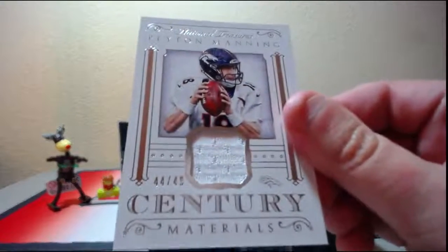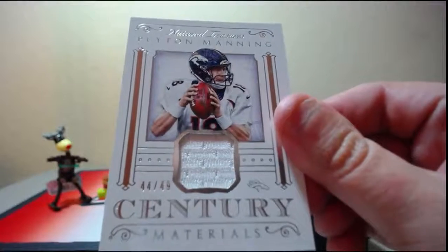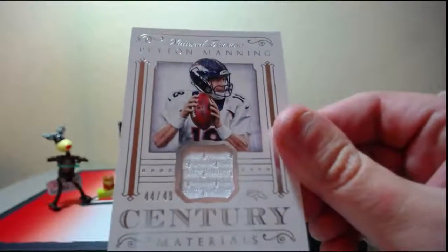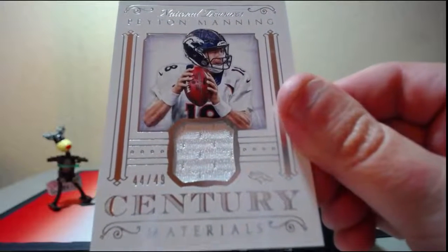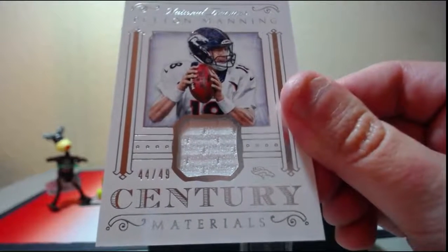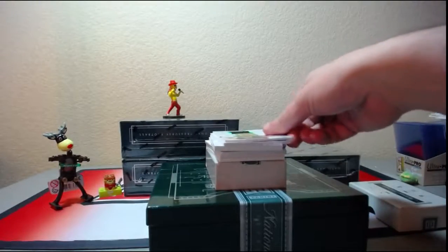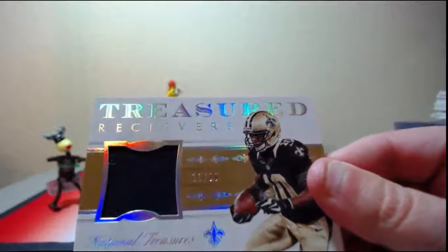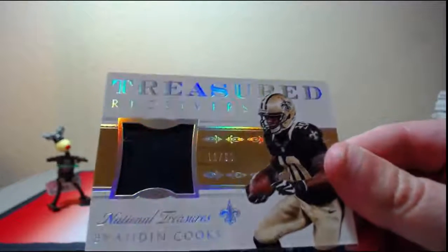Peyton Manning, 44 out of 49, Jersey Relic. Century Materials for the Broncos. Radical Paul. For the Saints, 11 out of 99, Brandon Cooks, Treasured Receivers. Radical Paul.